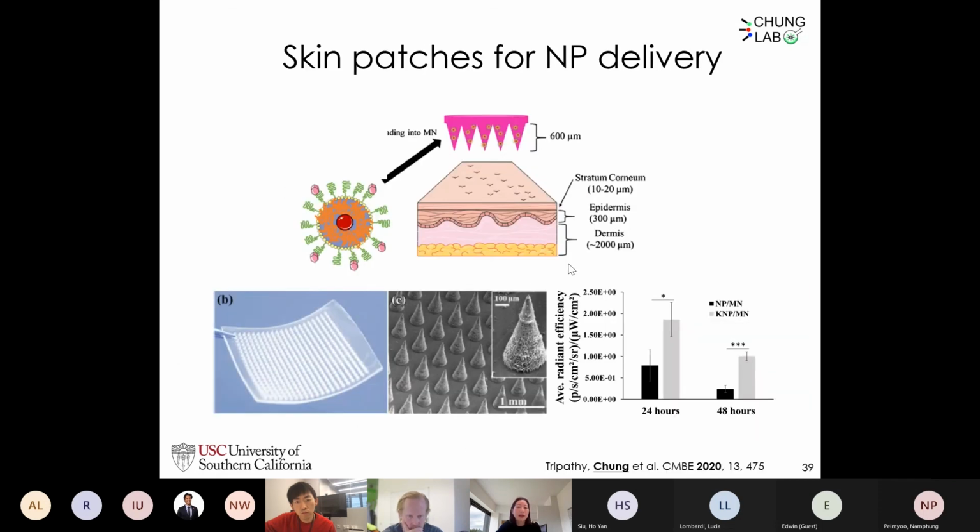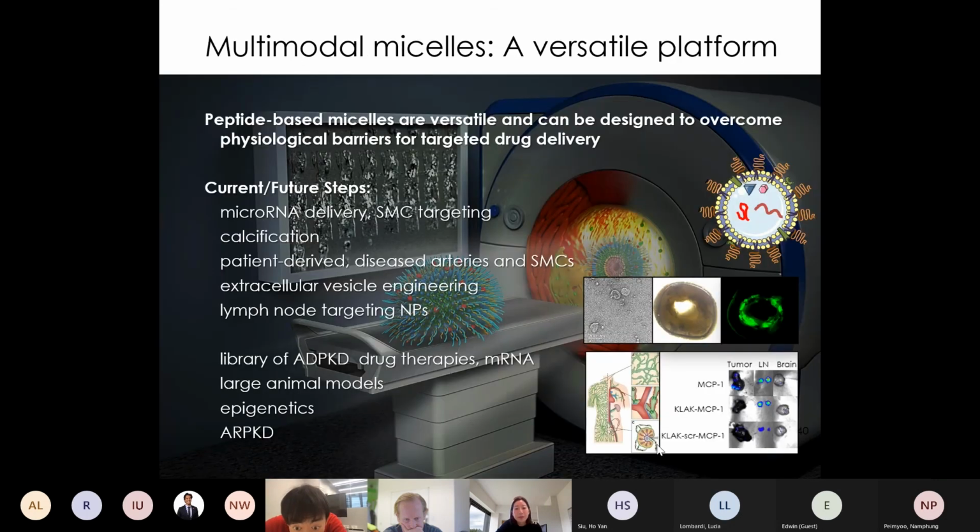The one last slide I'll leave with is that we've been thinking about other ways to administer drugs and nanoparticles, and so we developed this microneedle patch as well. We added kidney targeting particles and showed that you can also increase kidney targeting, and this is compared to a non-targeting control using our microneedle transdermal delivery system.